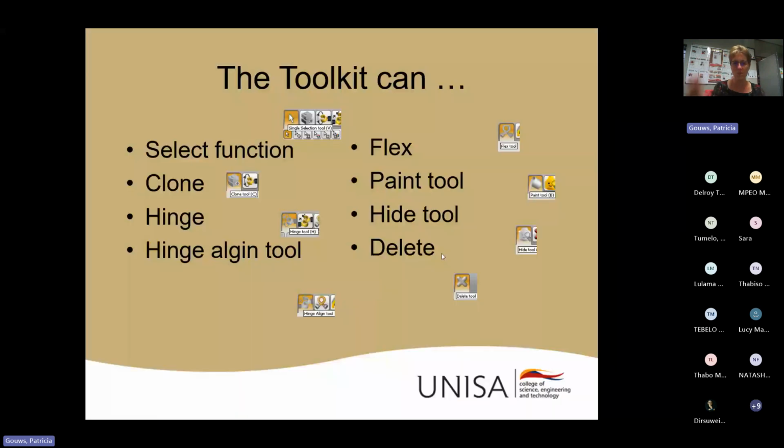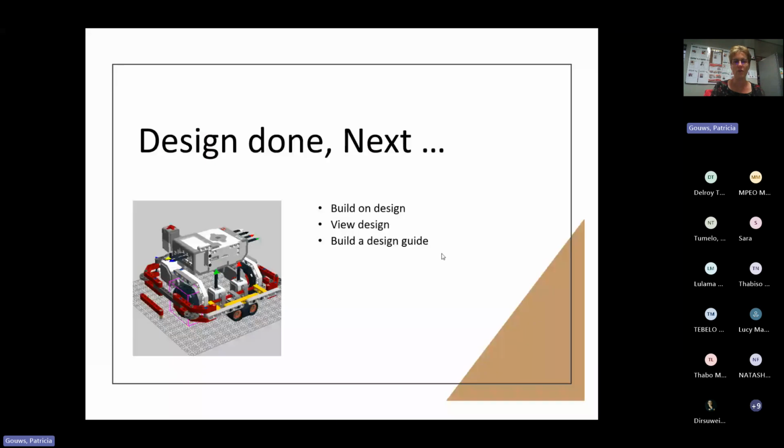Okay. And then the toolkit, you can use the cloning, which is making the same structure. You can select the function. So all that is available. And then when you've got your design done, it looks like that. You build it on design, and then you can view the design, or you can build a design guide, and then that'll give you all the steps of how to build it if you want to have your own design that you want to share with everybody.